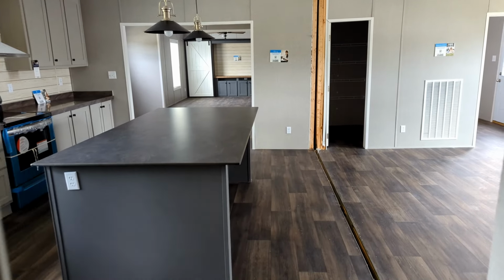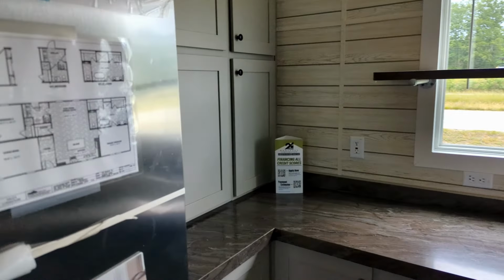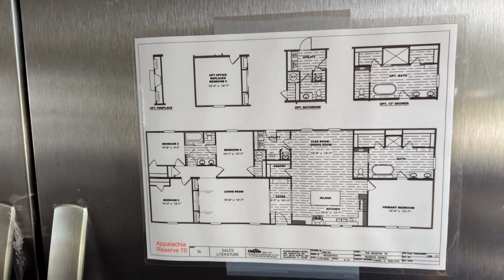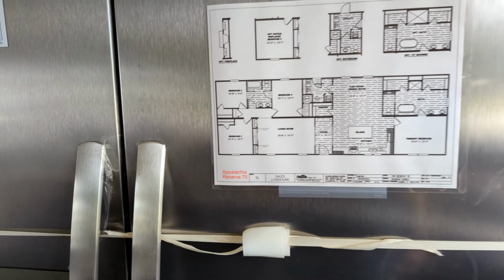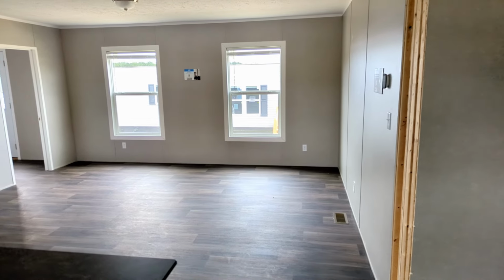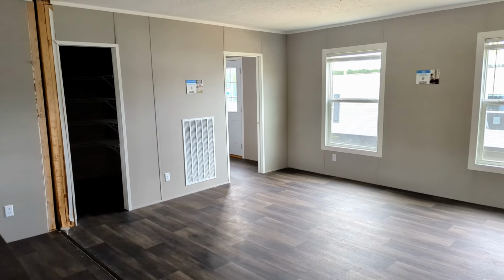All right, so let's walk over here and check out the floor plan. Again, this lot does not place their prices like Clayton and Oakwood and other places do, but here's the floor plan, and I know I showed it to y'all at the beginning, but again, this is the Appalachia Reserve 76. It is a four bedroom, 1896 square foot, very large house.